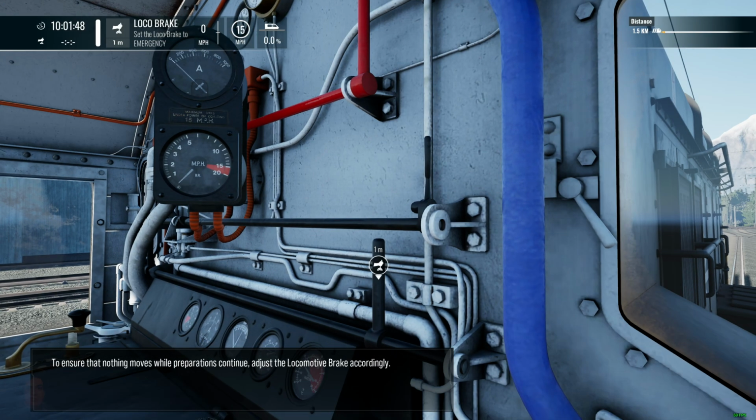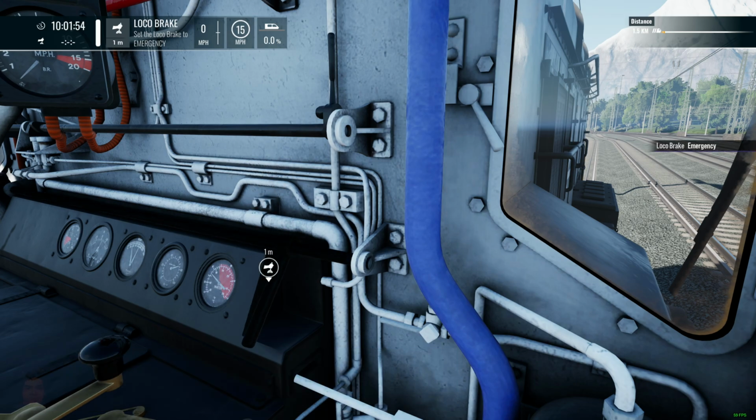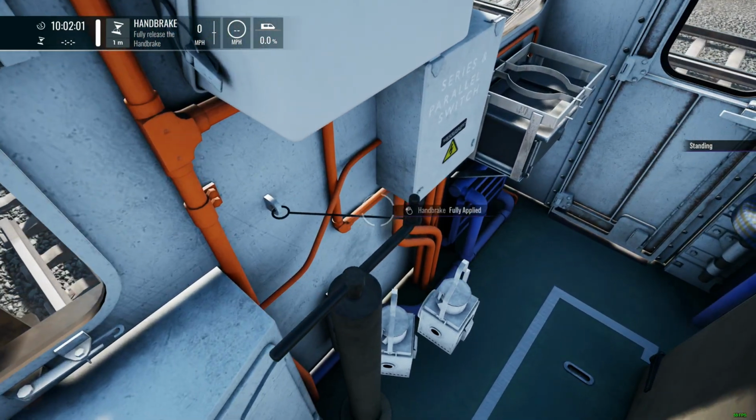To ensure that nothing moves while preparations continue, adjust the locomotive brake accordingly. The locomotive brake is holding the train, so the rest of the brakes can be released.